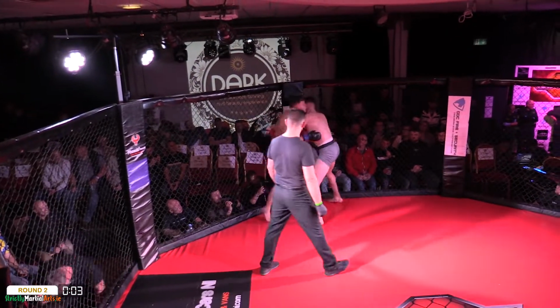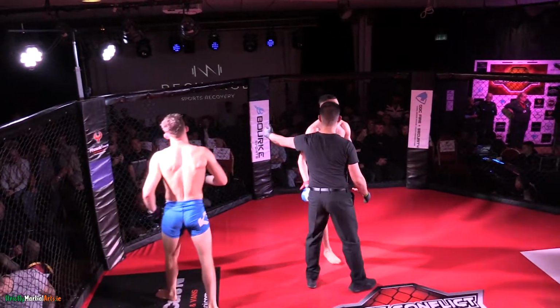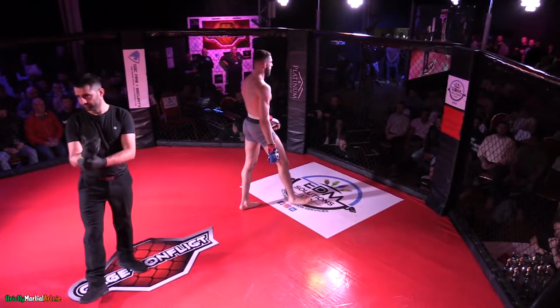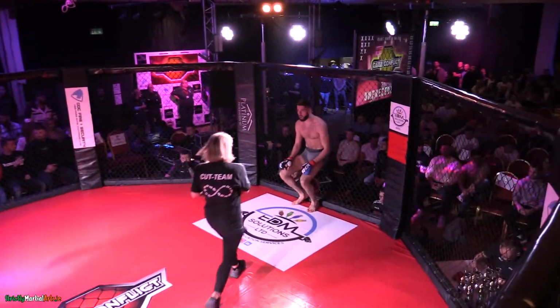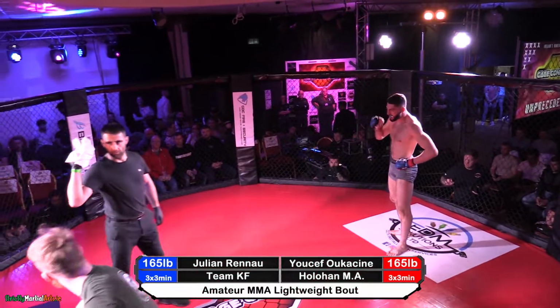Oukacine gets up, finishes the round on his feet. Lands a nice little shot on the break, but Rennau with the overhand. Hasty shots at the end there. He has to get back up to his feet if he's put on that mat once.